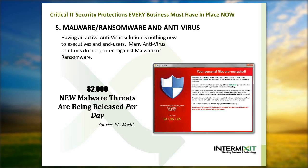Typically, we recommend doing an hourly update of antivirus and malware just because of how many new threats are released and discovered every day. So if you're not running both antivirus and anti-malware software, you really need to look at changing your antivirus solution to include that malware protection or add a second service on top.